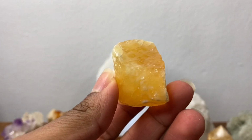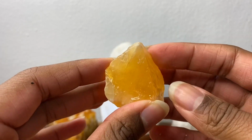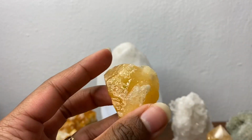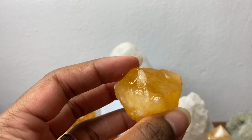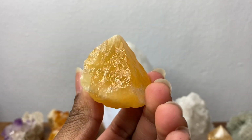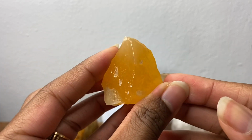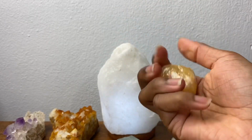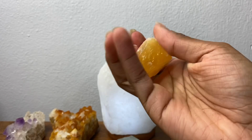Here we have orange calcite. Yet another yummy. I love orange calcite. I love all calcite for the most part. Well, not really all, because I've seen some red calcite and I'm like, looks like shredded meat had been put together. I don't know, it's weird. But this is one of the first orange calcites. And y'all know how I feel about that. This is the size of it in my hand. Lovely.